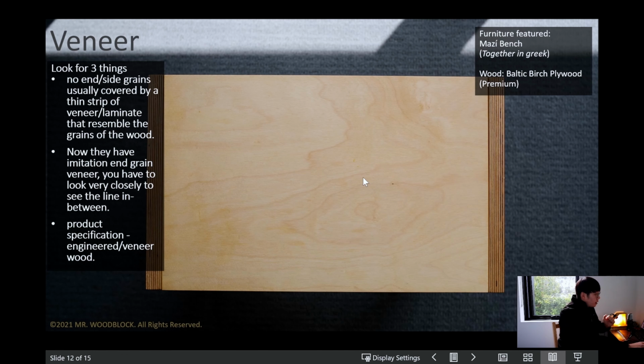Another way you can quickly tell if this is not solid wood is to look out for the keywords in their product specifications. As I've said, the keywords to look out for are engineered board or veneer wood board. Most of the big companies are very truthful now. They put it in the product specification so that you know what you're actually buying: a solid wood product or an engineered board product.